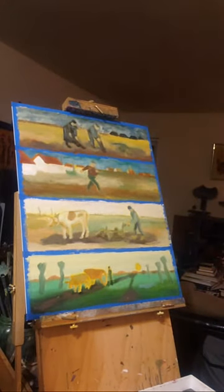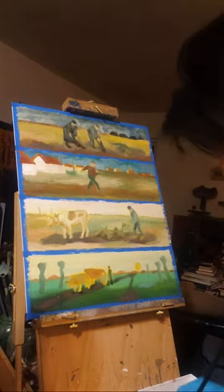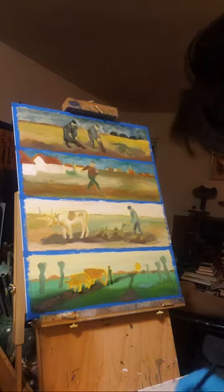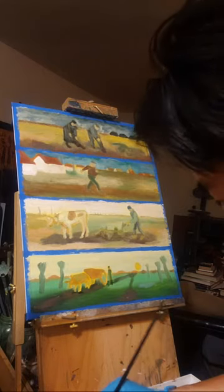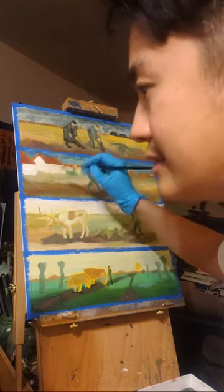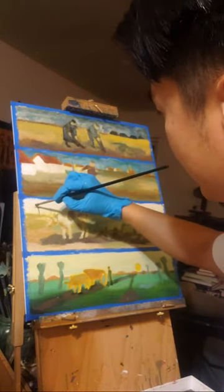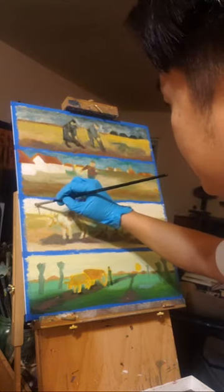Anyways, we're going to continue on. So we finally painted this cow. What we can do is add some of the detail into this tree. Let's finalize this tree in the background. We're going to use a nice darkened yellow ochre for this. Let's just paint this down. Nice thin tree. And we're going to add some spirals here, some more spirals here.